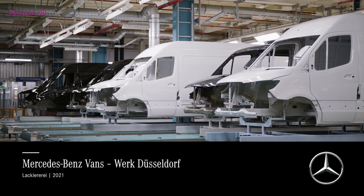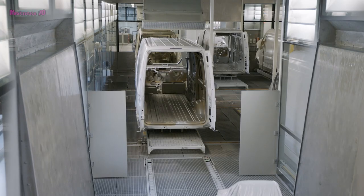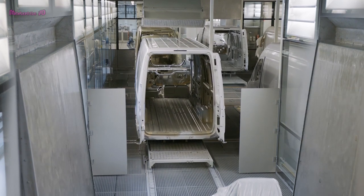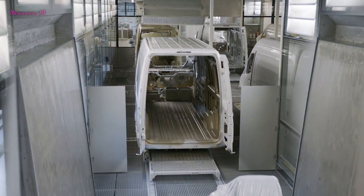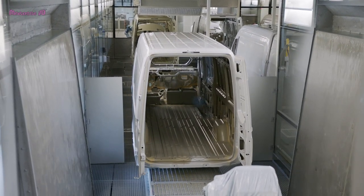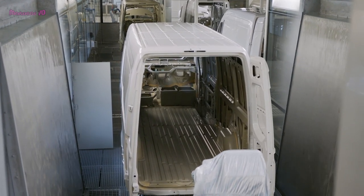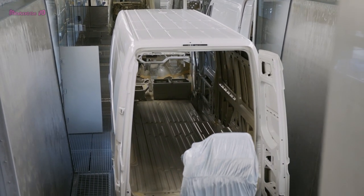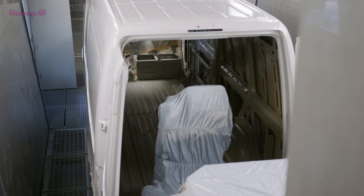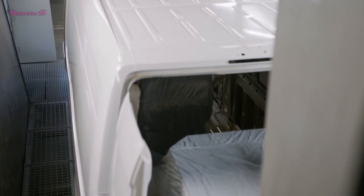Mercedes-Benz Sprinter, production at the Düsseldorf factory. Precision to a fraction of a millimeter. Quality workmanship at the main van factory. Body in white, precision to a fraction of a millimeter. Paintwork, emu feathers and ultra-fine coats of paint. Assembly, 197 stations, choice of up to 14,000 parts.